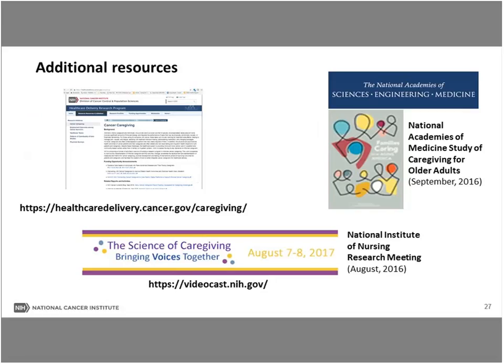And finally, some of you may have attended in person or virtually the National Institute of Nursing Research-led meeting on August 7th and 8th, The Science of Caregiving: Bringing Voices Together, which updated the community on the state of the science of caregiving, including a session on caregiving for patients with acute and serious life-limiting disease. And this panel had research presentations on cancer caregiving specifically. For anyone who might have missed this meeting, I encourage you to look at the videocast archives on nih.gov, and you can just use the name of the meeting and search for it that way.